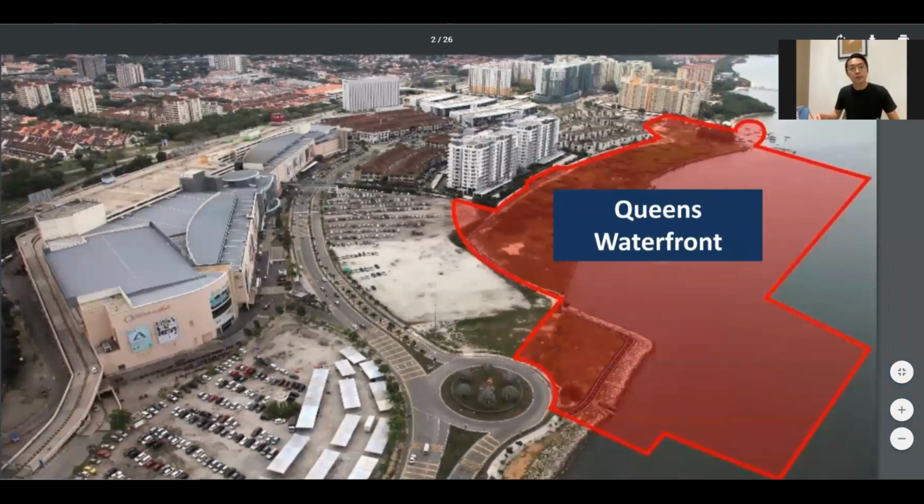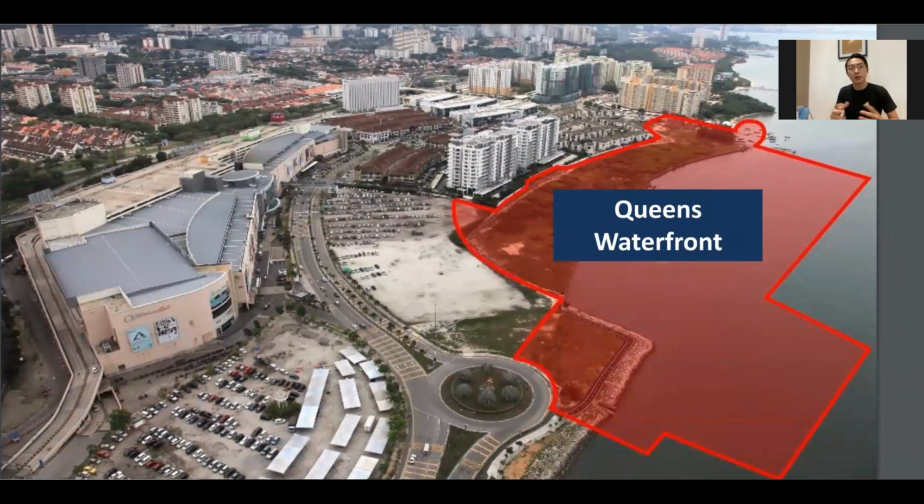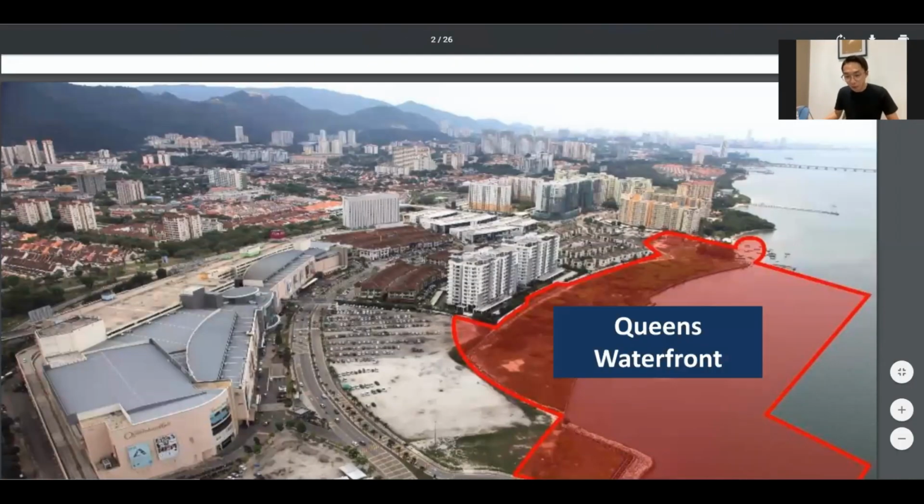This is the location of Queen's Residences. It consists of 4 phases and is a mega development known as Queen's Waterfront. Over here is Queensbay Mall. If you can see, Queensbay Mall and Queen's Residences are just opposite each other. And around here, all these are existing developments. This is known as Baystar Condominium. Further down is Villa Amas, and this is Somerton.